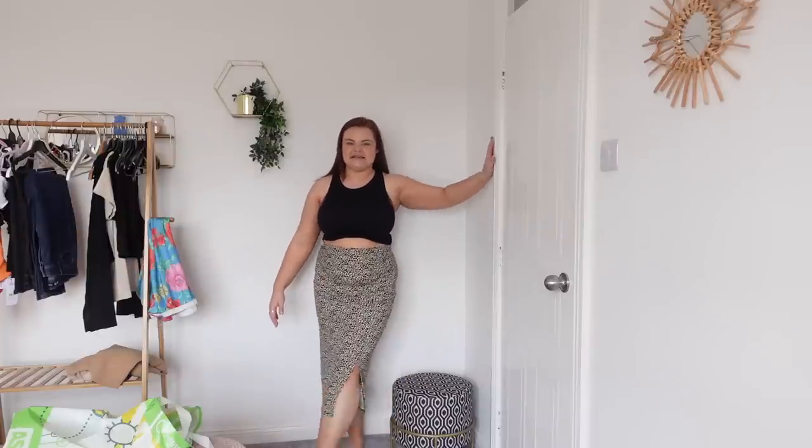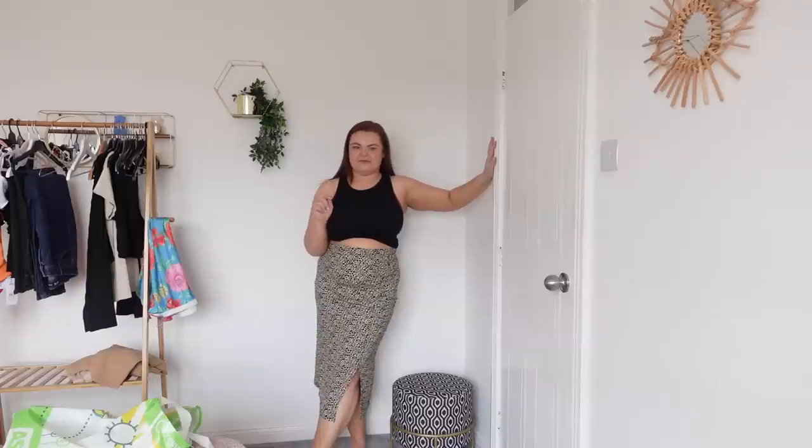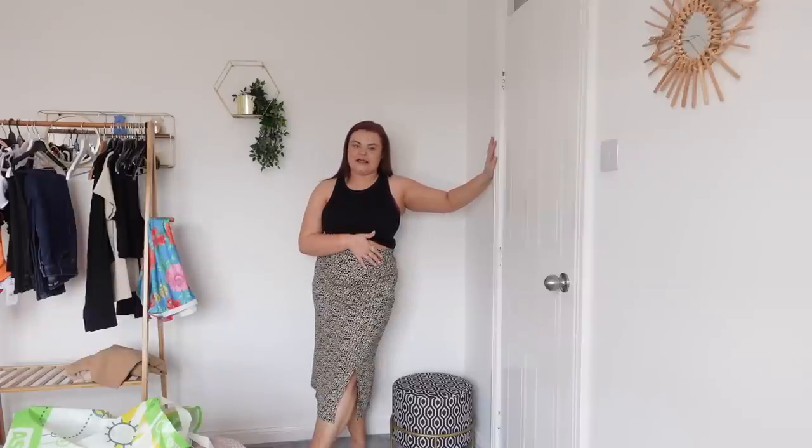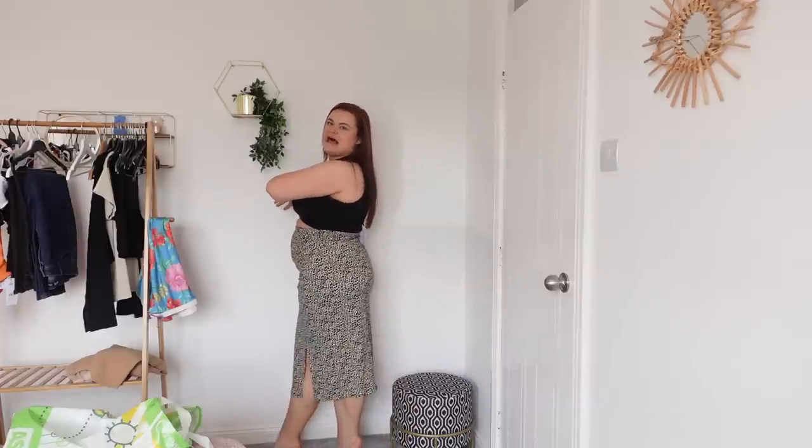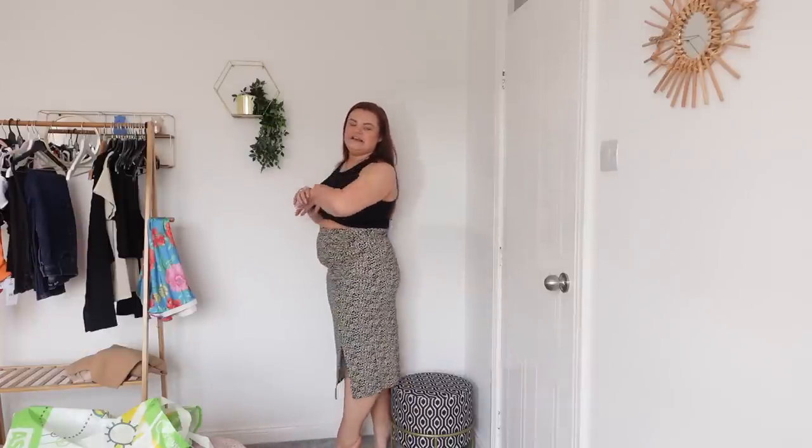I seen this in Asda. I'm a sucker for leopard print. Anything leopard print, I want it. So I had to try this on, bring it home, and I really like it. I like how it's got a little side slit. I like the ruffle detailing up the side. I think it just complements us quite nice. I think with some little sandals, this would be really cute.